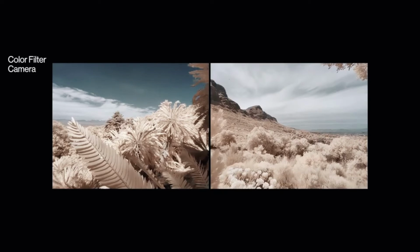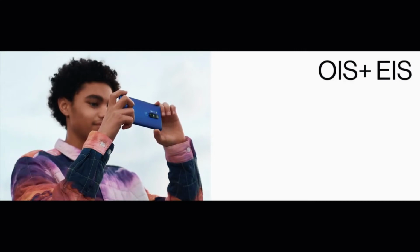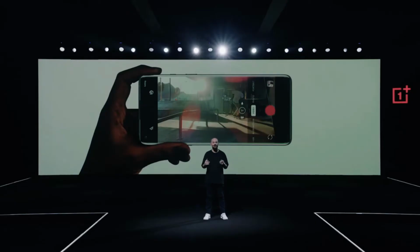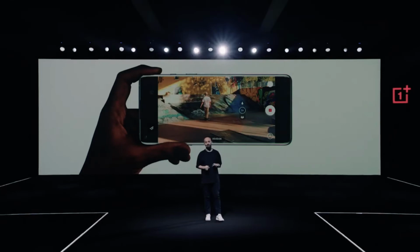And we've also added a 4th camera on the OnePlus 8 Pro, a unique color filter camera that enables you to express the artist within through lighting effects and filters. So the OnePlus 8 Pro is equipped with hybrid image stabilization, combining OIS and EIS for much more stable videos. And we've also included 3 high-precision microphones that reduce noise when shooting video to capture clear stereo audio. And we also have audio zoom, which lets you zoom in on the sounds you want to amplify, and audio windscreen, which automatically minimizes wind sounds when you're recording.